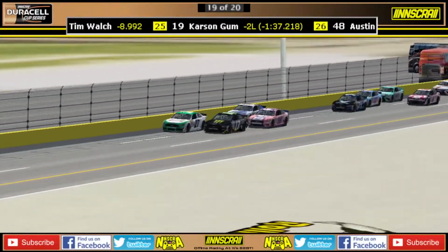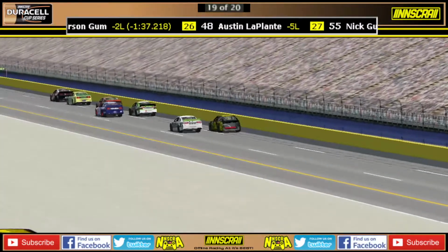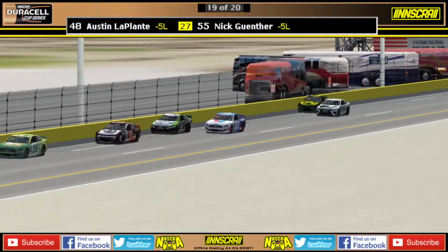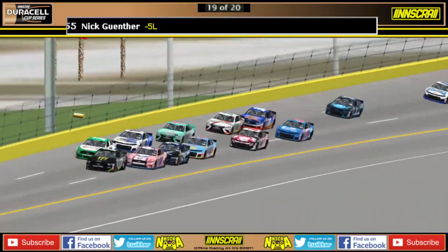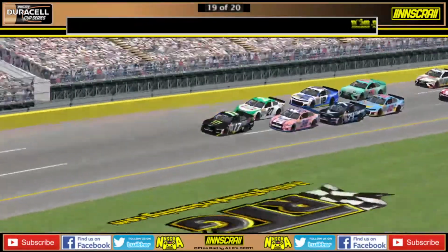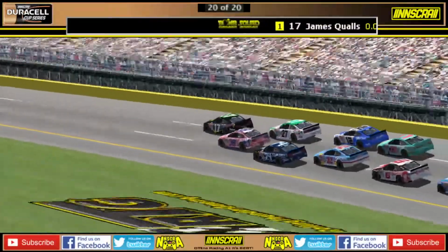There's Friesen in the 6. Michael Wayne Robinson's got damage, but he's still running. There he is. Not a whole lot of damage visible on that car, though he is off the pace. But if he can keep that car in one piece here and nobody tops him, he's your pole sitter for the Daytona 500 as James Qualls is going to see the white flag. 1 lap to go.